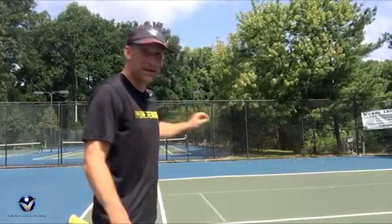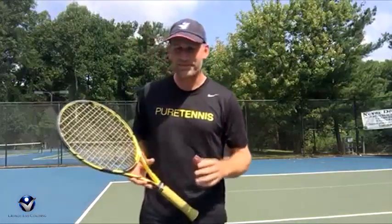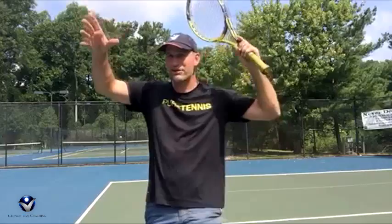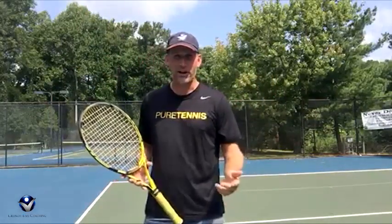And so let's talk about some keys. I'm going to show you from the back, but before I show you from the back, let's talk about some keys. First of all, your split step timing has to be right on, right before they're getting ready to hit. That's when you do your split step. Otherwise, you're just going to run through it, be completely off balance.